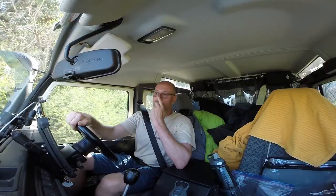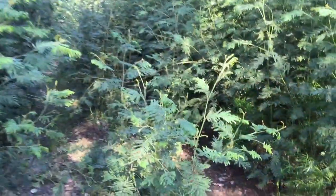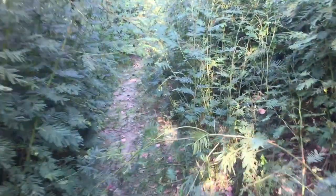New Guinea Jeep track, awesome track, but the last bit was super overgrown, super steep, with trees in the way, and we went halfway down. It took us half an hour or so to climb back up. You can hardly walk it.